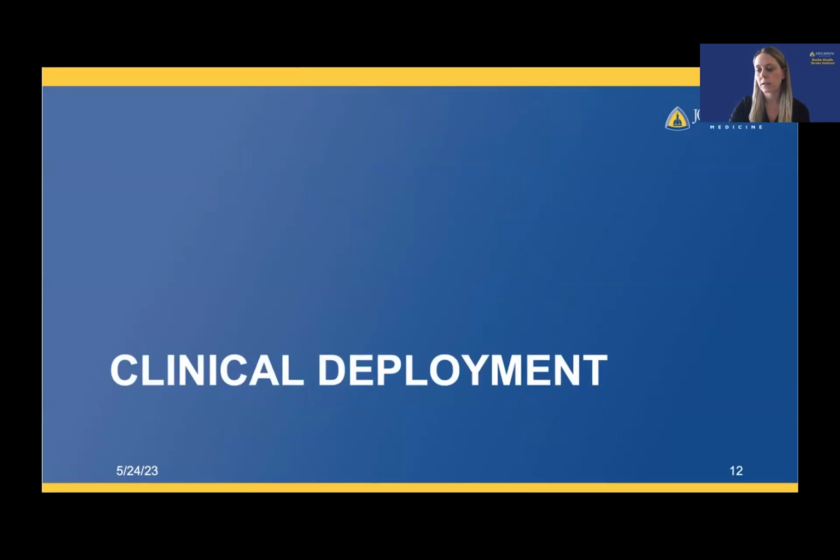In the coming slides, I will review specifically various examples of products that we categorize into the 3 different buckets of clinical deployment, innovation, and research. I will first begin by reviewing products that fit within the clinical deployment bucket.